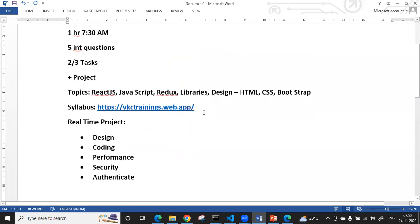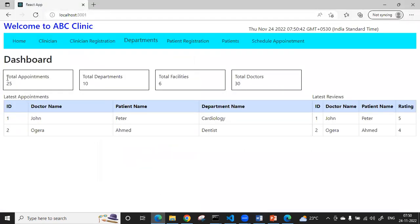Okay, so now I will demonstrate how to create a simple chat box within 5 to 10 minutes. Even nowadays you can see the dashboards, right? In dashboards, the total appointments change continuously, right? Total departments will change continuously, facilities will change, doctors will change, right? So how to deal with the live data, I will explain. One of the best features of React.js is that you can work with live data.